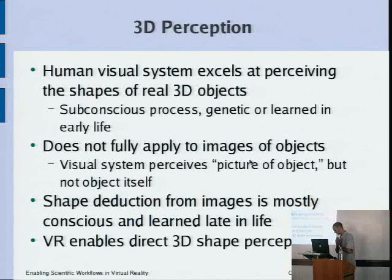So now there's one problem, of course. Humans are used to looking at three-dimensional objects, but they're not really evolutionarily primed to look at pictures of things, because pictures have not been around for that long. So what happens is, if you look at a photograph of a cube, you will never think that it's a cube. You'll think it's a photograph of a cube. Your brain perceives this picture in a different way than it would perceive the actual cube. It's two different parts of the brain that do this processing. So deducing the shape of what you're looking at based on a picture is very different from perceiving the shape of what you're looking at by looking at the real thing.